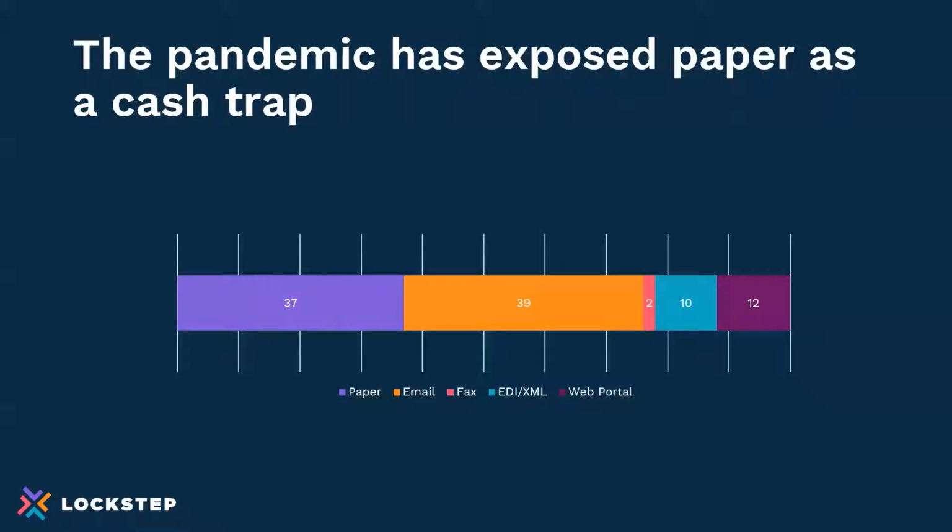Paper-based invoicing is slow because you're having to go through the Postal Service. And we've found over the last couple of months that the Postal Service is slower than usual. Personally, I received some of my Christmas cards from friends and family around January 15th, so weeks after Christmas actually occurred. That means that your invoices are being received later as well.